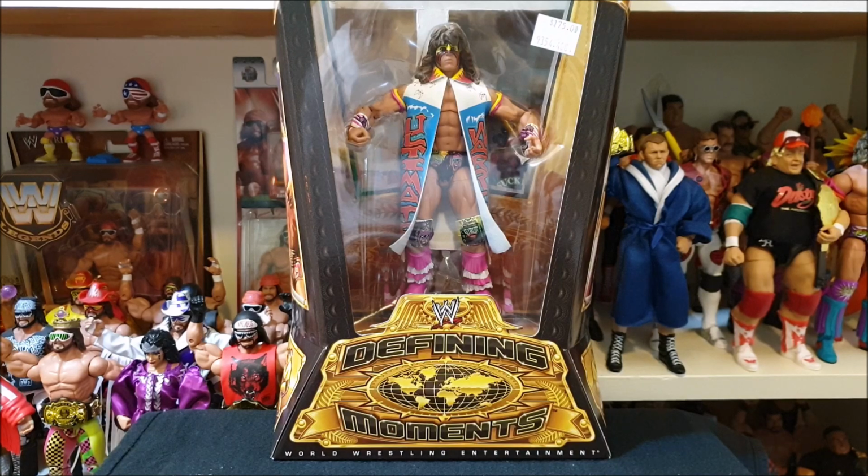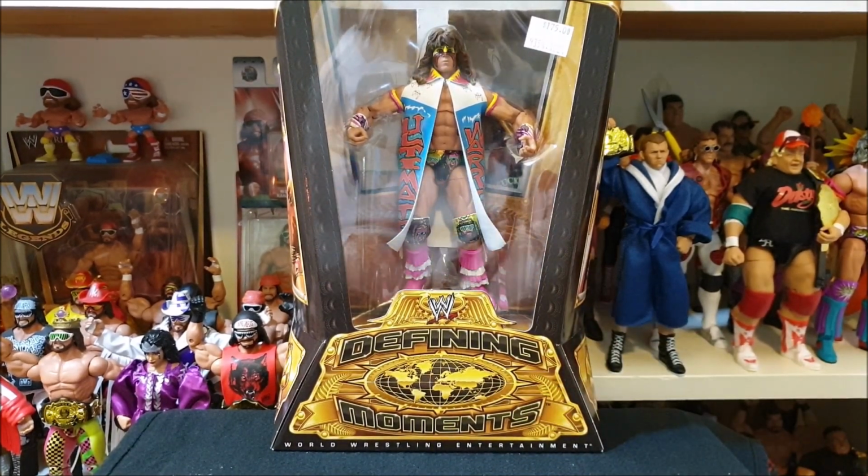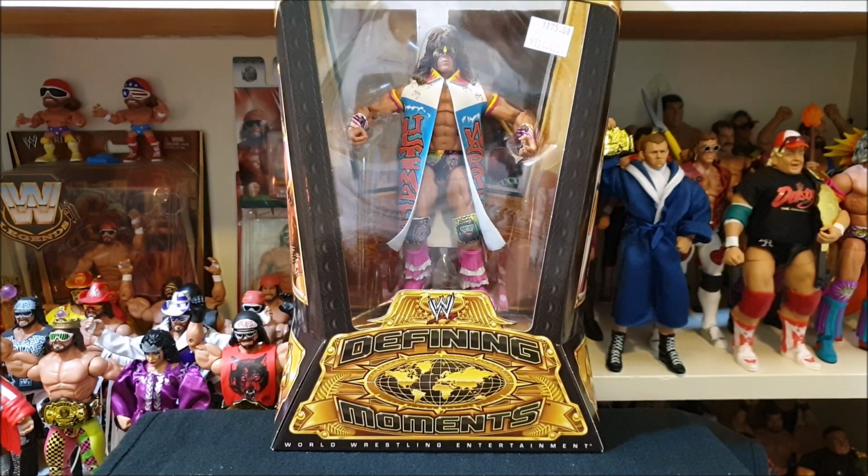I'm having a figure-gasm right over here. This thing is just simply beautiful, a true work of art by Mattel. Definitely a top 3 greatest of all time wrestling figure in my opinion. You can debate me on that all you want, but it is what it is. I mean, this thing is just magnifique. But yes, that is everything which I received today.